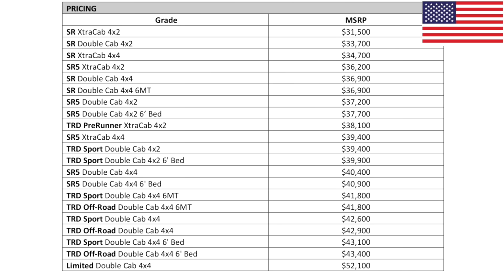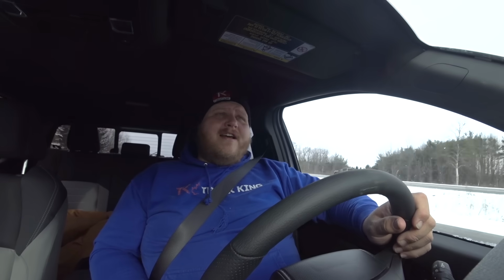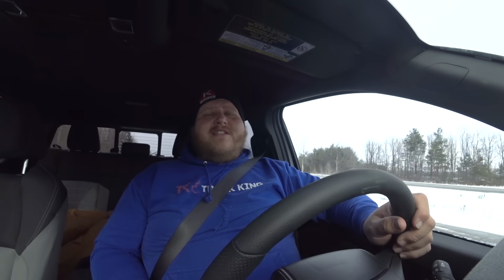In the States, the extra cab model still starts under $40,000. It feels fairly reasonable. For us here in Canada, the truck is basically starting at $50,000, and then it goes right up to $60,000, and that's without the Hybrid Max truck. So with that in mind, you have to assume the TRD Pro, the Trail Hunter, and the Limited here in Canada are going to be mid-$60,000 to $70,000 trucks.